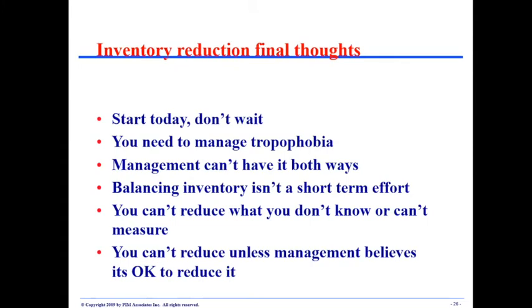By the way, how many of you know what trypophobia is? If you're not familiar with that term, it's fear of change. Companies don't like to change. They want to have a lot of inventory. So management can't have it both ways. They can't say increase inventory and reduce inventory the same day. They have to think about where they want to go. And since this is not a short-term effort, it's an ongoing effort, you're constantly looking at it. You have to measure it. And if management says they're not willing to reduce inventory, it's not going to happen.